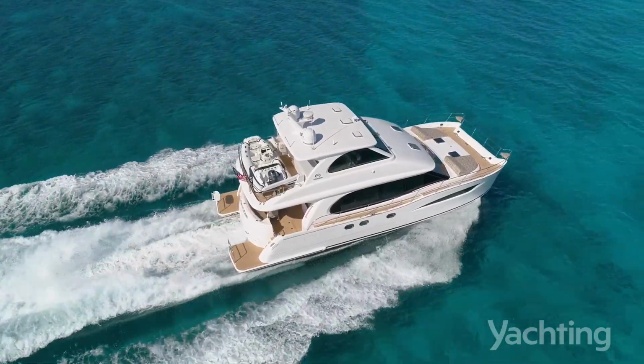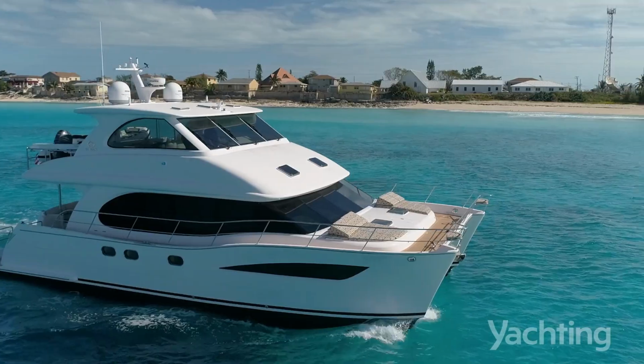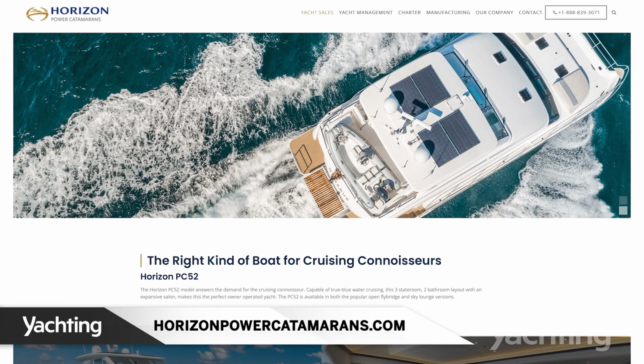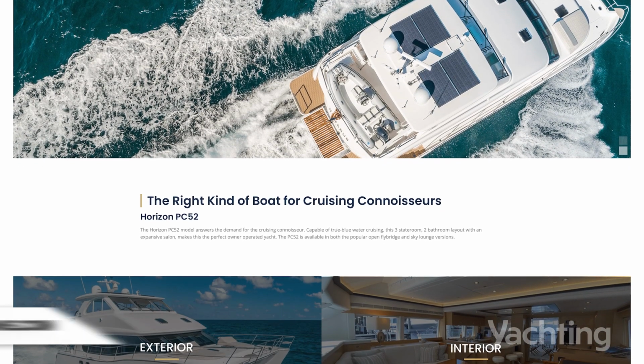So if somebody wanted more information on this PC52, wanted to get a closer look, kind of look at all the awesomeness that you have going on here, where would they find that information? We have our website, which is horizonpowercatamarans.com. And if you're anchored in a bay and you see a PC, our owners will show you around.